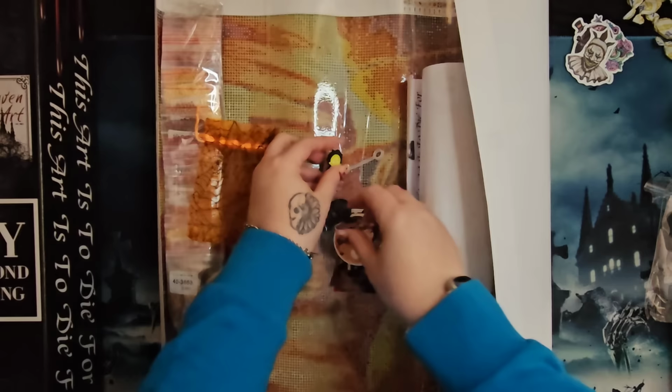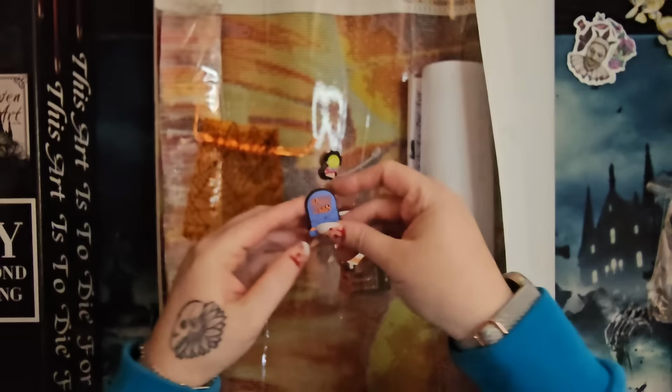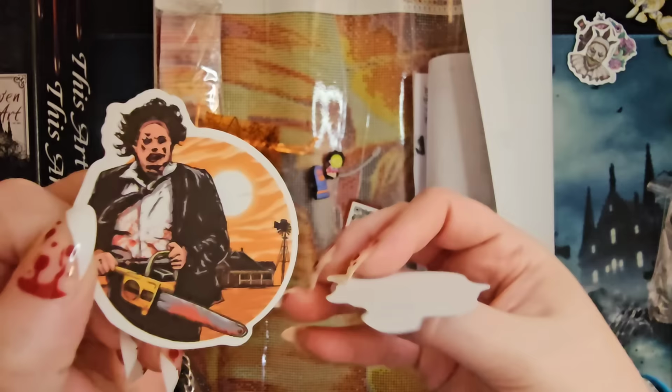And then we've got a Halloween, potentially a croc thing that is going to get turned by me into a cover minder. Hope that's okay, because that's what's happening. And then a Leatherface sticker. Another spooky, you know, horror theme sticker.